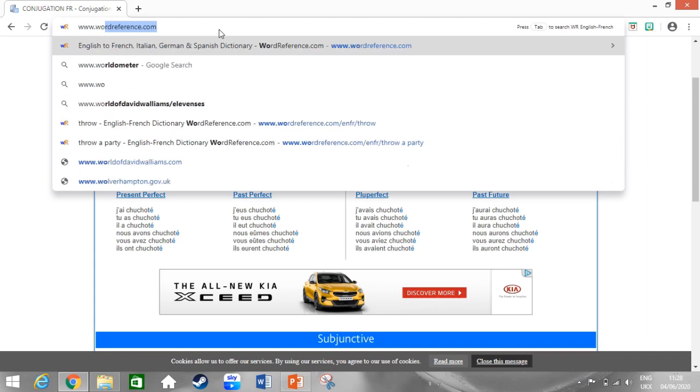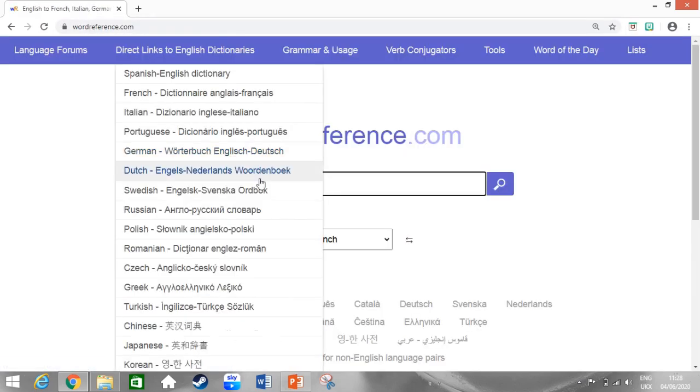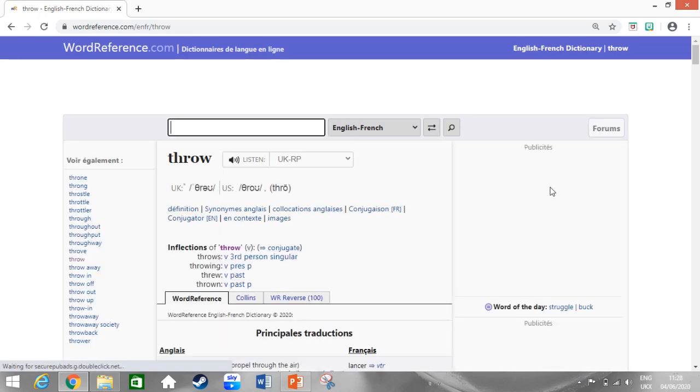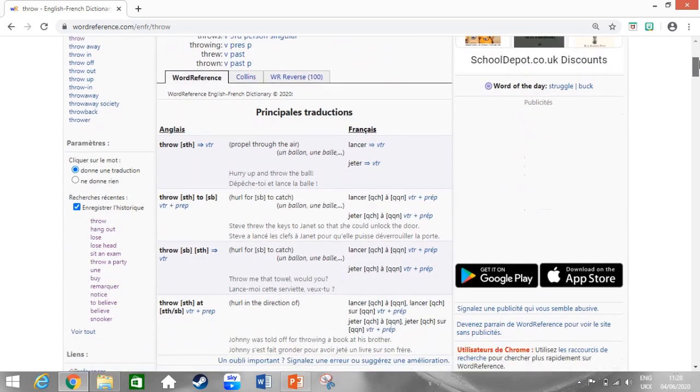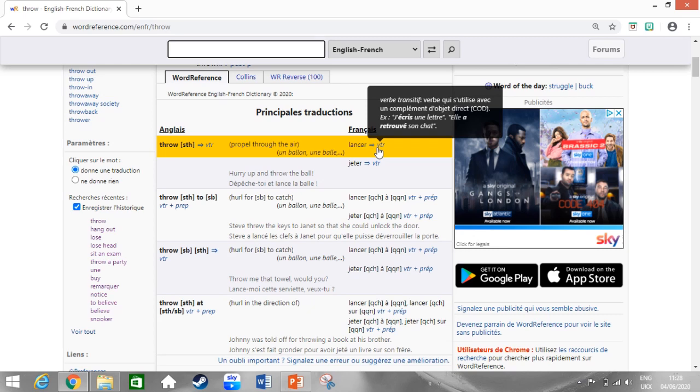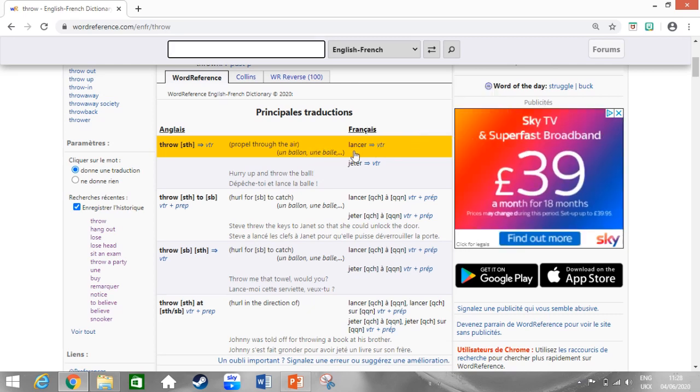Okay, so we're going to go on www.wordreference.com and we're going to type in our verb, which is throw, to throw. And if we go down, we have got a variety of options. Now it needs to have a V next to it to show that it's a verb. But we could use lancer. So if we have a look at what lancer means, it's to propel something through the air. And an example would be un ballon, une balle. So if that's what you mean, that you're throwing a ball, then you would use lancer.